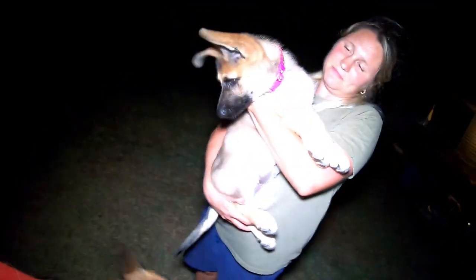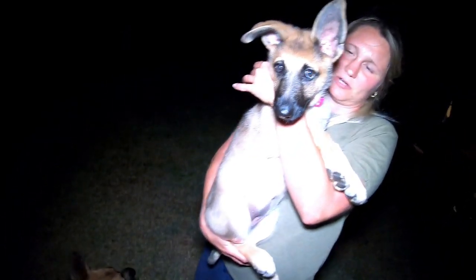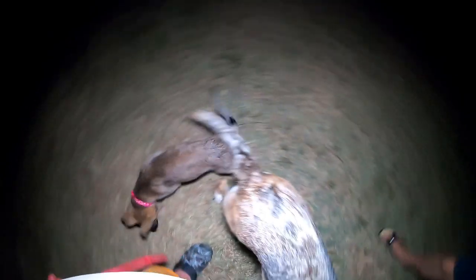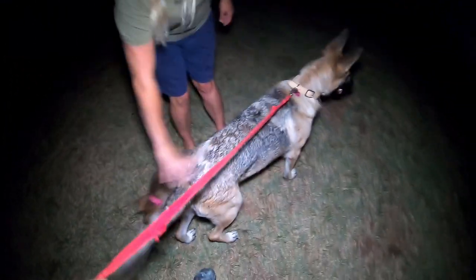Anyways, we have found all the others' homes. Seven of them went to their homes. They're all doing really well. I keep up and I talk to the people that have them, and she's the one we're keeping. So you get to watch her grow. Oh, another German Shepherd. Yay. We love these dogs. They're so cool. Our little Petra. It's not like we didn't have enough, but... What's one more?